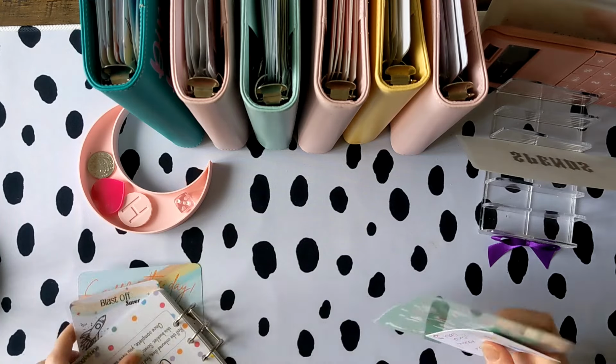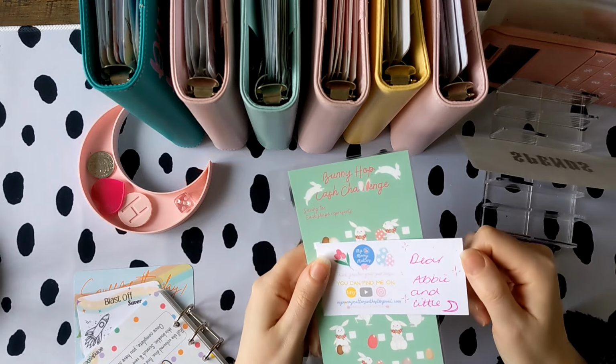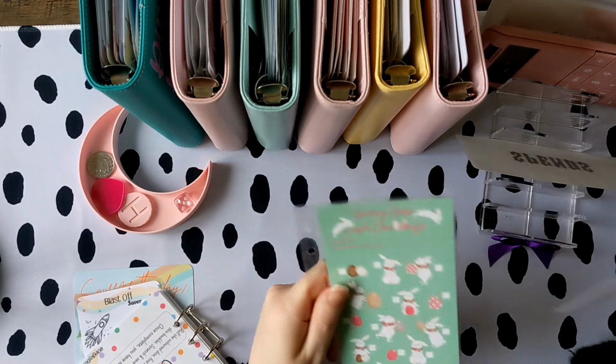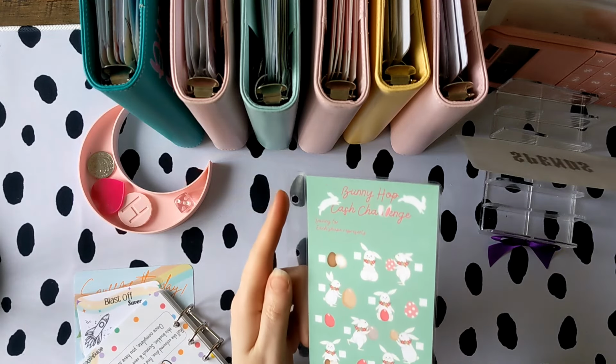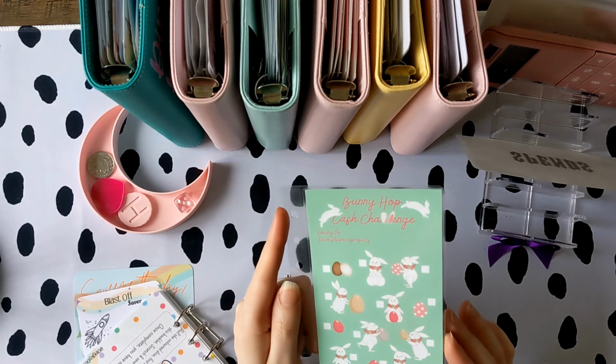Eva kindly sent me it very cheekily as a little present, bless her. I do have some happy mail I did order. So we got the Bunny Hop Challenge from Esther at My Money Matters. Dear Abby and Little Moon. It's a little thank you card with it, and this is the order. Bunny Hop Cash Challenge. This is going to go in Little Lady's binder.